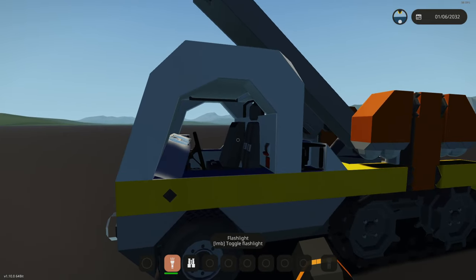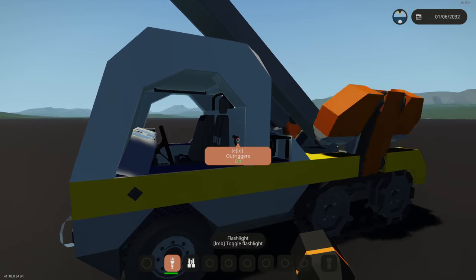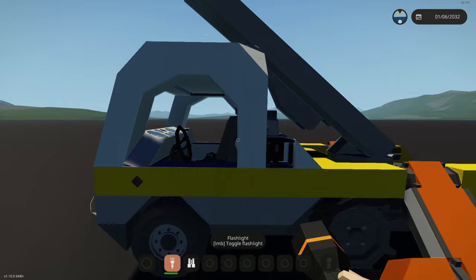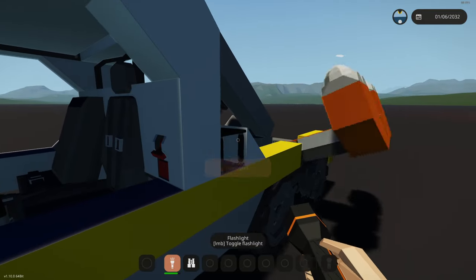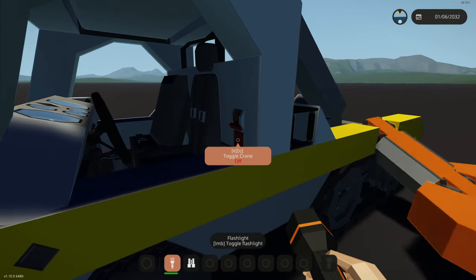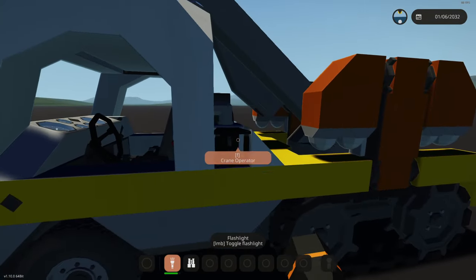This is the Kline small half-track crane, and apparently this thing can actually lift itself up, which is awesome. It has outriggers on the side, so you can actually drop those down and lift them back up. Look at that. They actually fold that. That's sick. That is so cool. And then we have toggle crane, which is interesting.